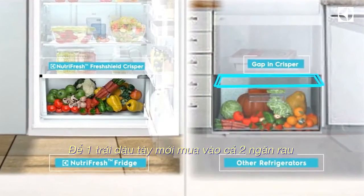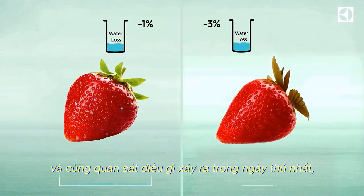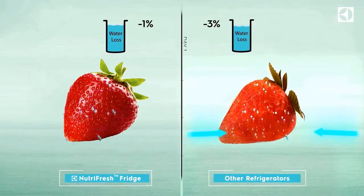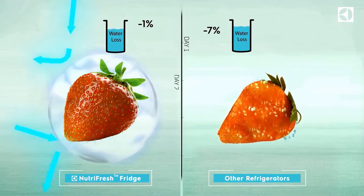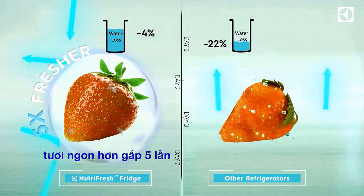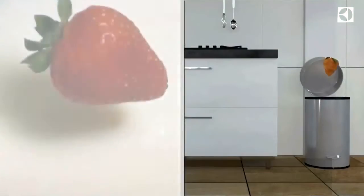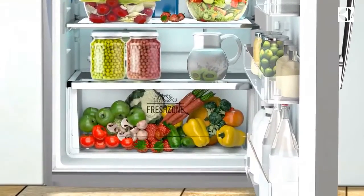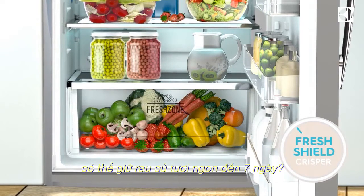Both crispers are stocked with market fresh produce. So, let's see what happens on day 1, day 2, day 3, and on day 7. How did the NutriFresh Fresh Shield Crisper keep the food fresh for 7 days?